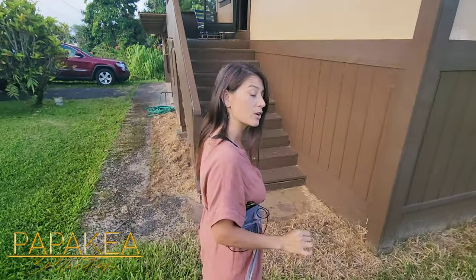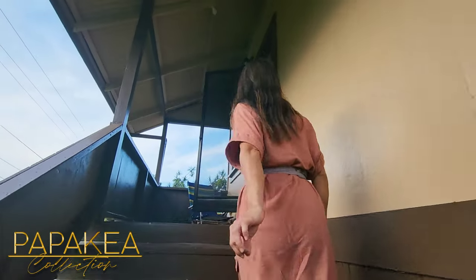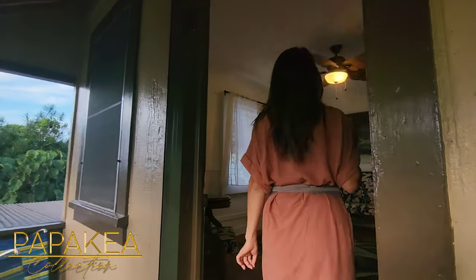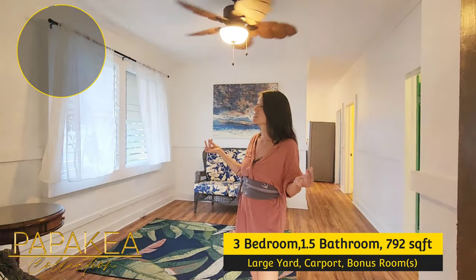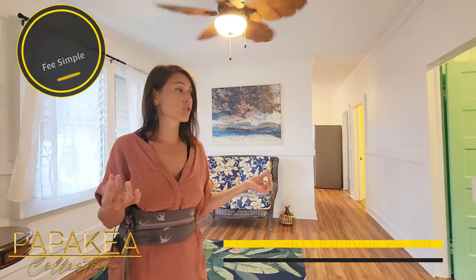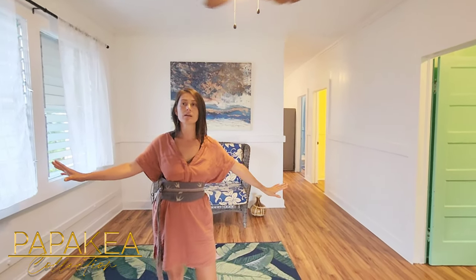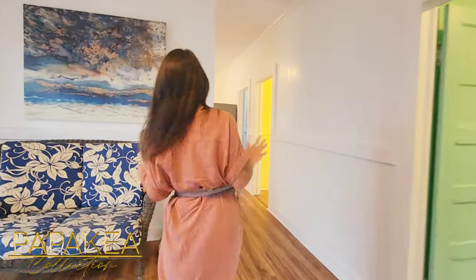Let's go check out this lovely home. So as I enter into this home, you guys, it has that distinctive old school charm of plantation days, sugarcane fields, that old, sweet, thoughtful Hawaii. In the lovely living room area, very, very pleasant to be in this space. Let me show you around the kitchen area before we go explore the bedrooms.